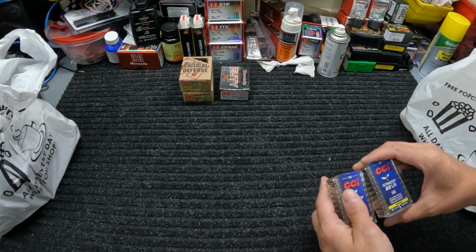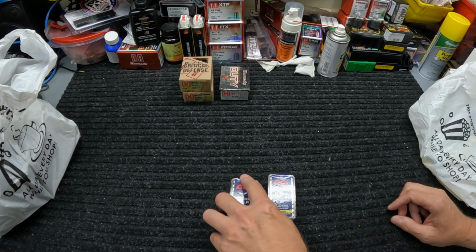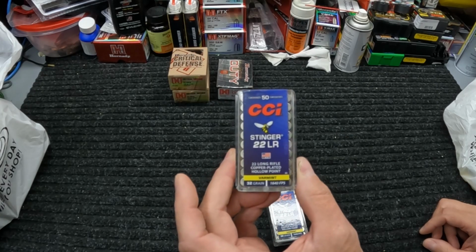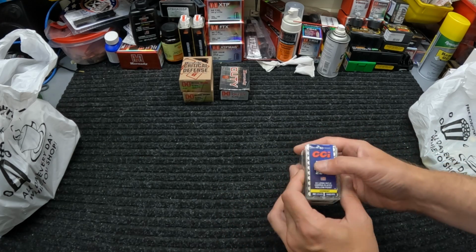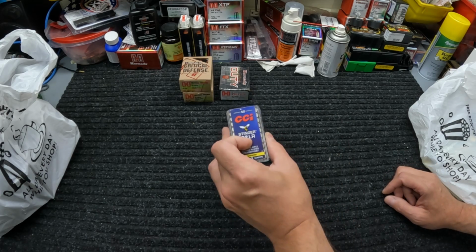Then they also had some Stingers in there, as you saw. These were $8.99 per box of 50. I know that's higher than it used to be, but I think that's about the going price on Stingers right now. I'm sure everybody's familiar with the CCI Stingers, the 32 grain hollow point CCI. So I got 2 boxes of these. I've got some of these, but I hadn't seen Stingers in a little bit, so I figured I might as well grab a couple more boxes. So $8.99 a box on the Stingers.